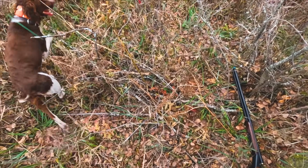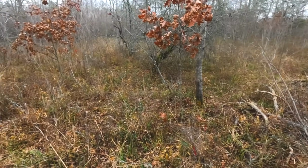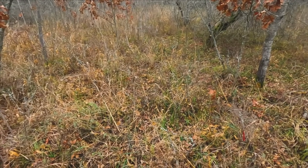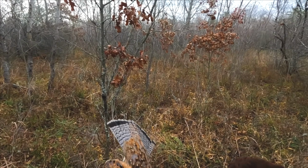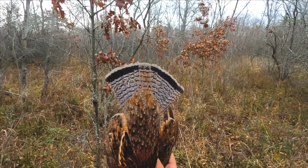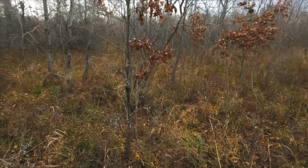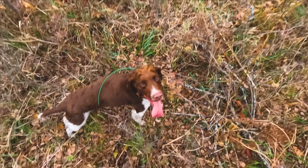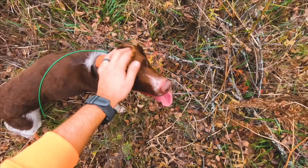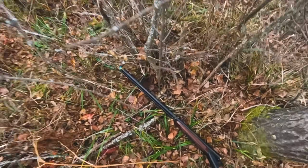Well, it's been a really fun walk. This is bird number 16 that I've moved on this walk. I should have had a few more as well besides this one and the first one I got, but that's besides the point right now. We've been finding birds, and Yeti's been doing a good job pointing, tracking birds tonight. I've been getting some decent looks at birds. We finally connected on one there.